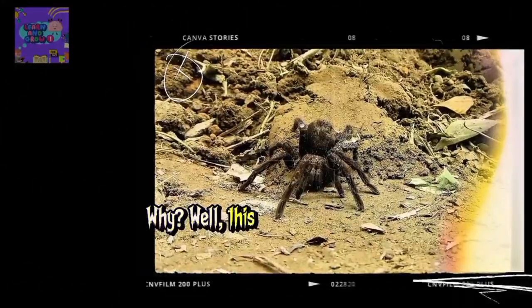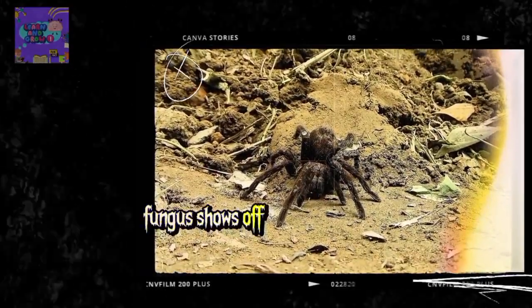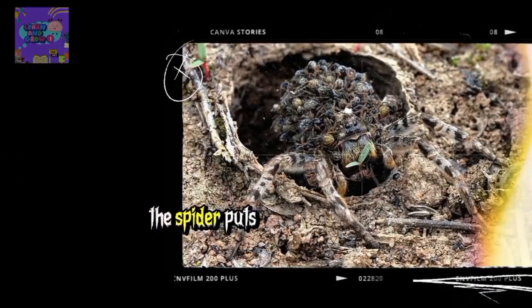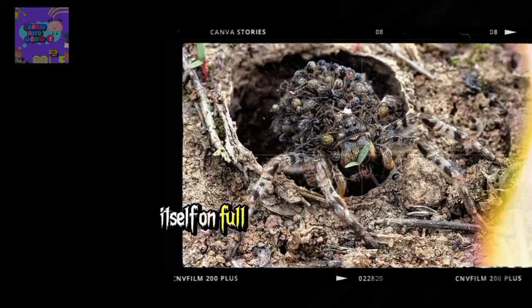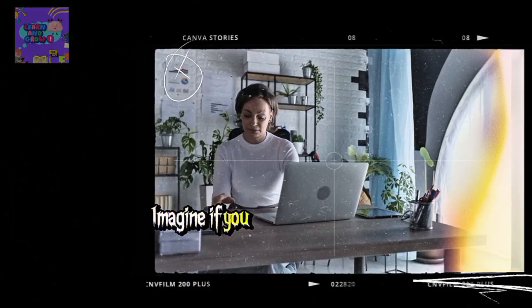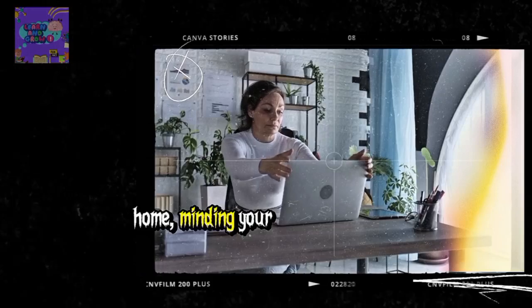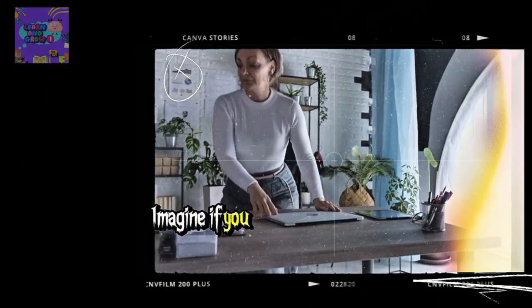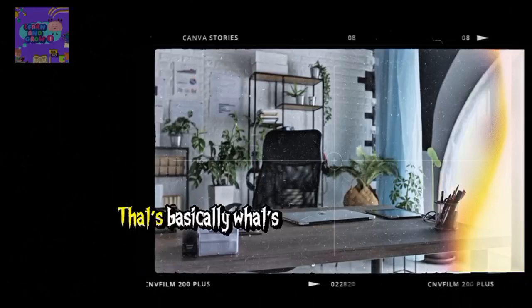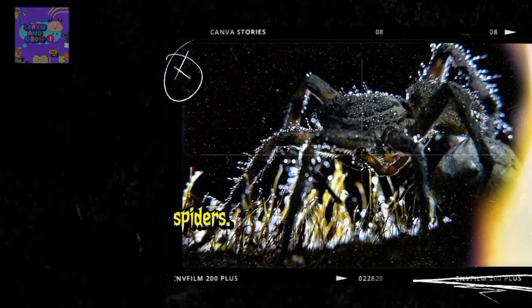Why? Well, this is where the fungus shows off its mind-controlling skills. Instead of hiding in the dark, the spider puts itself on full display. Now, let's pause for a second. Imagine if you were sitting at home, minding your business, and suddenly your legs just started walking you outside against your will. That's basically what's happening to these spiders.